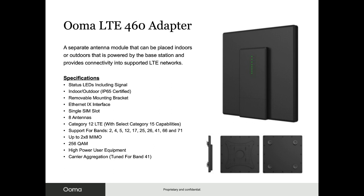We have online sources, materials in the package, and our support team is always available to help with installation and location selection. The technologies in this are really exciting. As I mentioned, it's on the path to 5G. It includes 8 antennas supporting a technology called massive MIMO, so it enhances throughput by using multiple antennas instead of a single antenna.